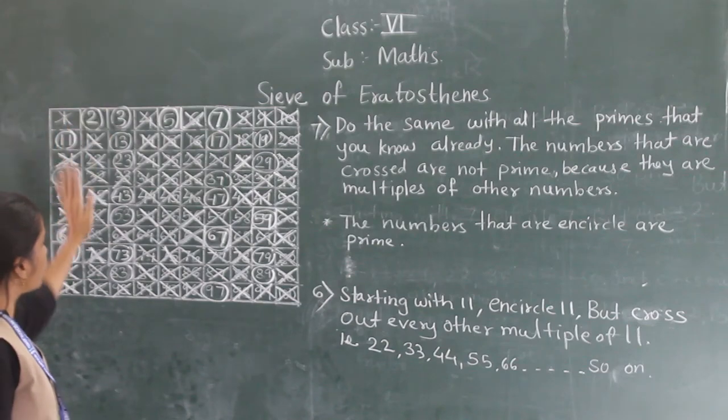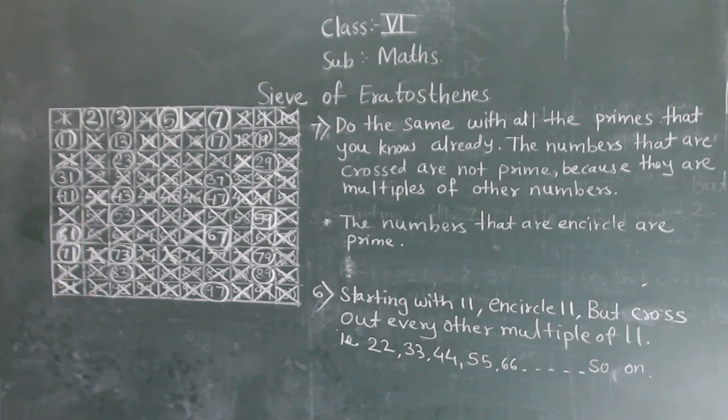The numbers that are in circle are prime numbers.